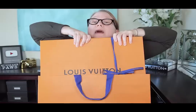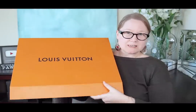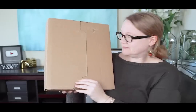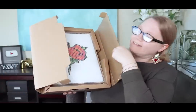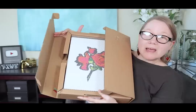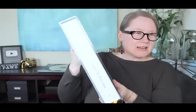All right, inside this bag, we have a box. I took the ribbon off. And inside this box, we have another box. And inside this box, oof, almost dropped it. It's quite heavy. We have another kind of box, and this is the item. It is a book. It's called Louis Vuitton Art, Fashion, and Architecture.